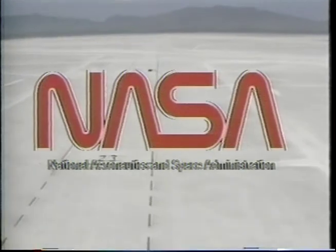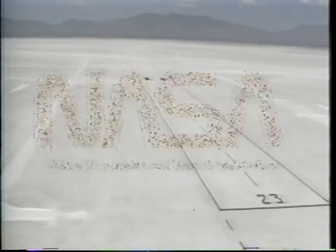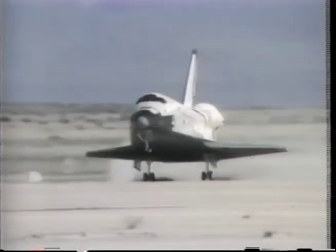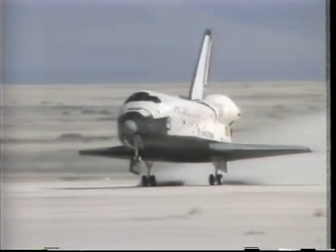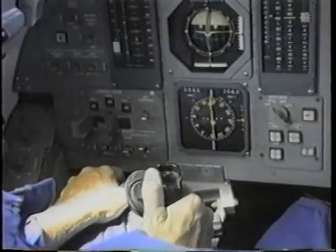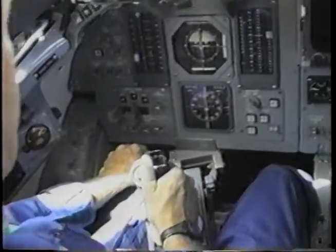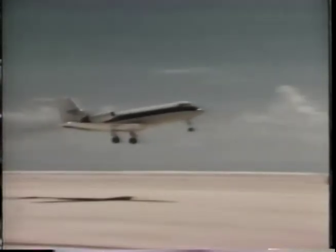NASA's Space Shuttle program is a missile range customer. The White Sands Space Harbor, which is maintained by NASA and supported by the range, is an alternate and emergency landing site for the shuttle. The landing strip was used during the third shuttle mission when Columbia landed at the site on March 30th, 1982. Today, the Space Harbor provides valuable training for shuttle pilots as they fly practice approaches and simulated landings in a shuttle training aircraft.